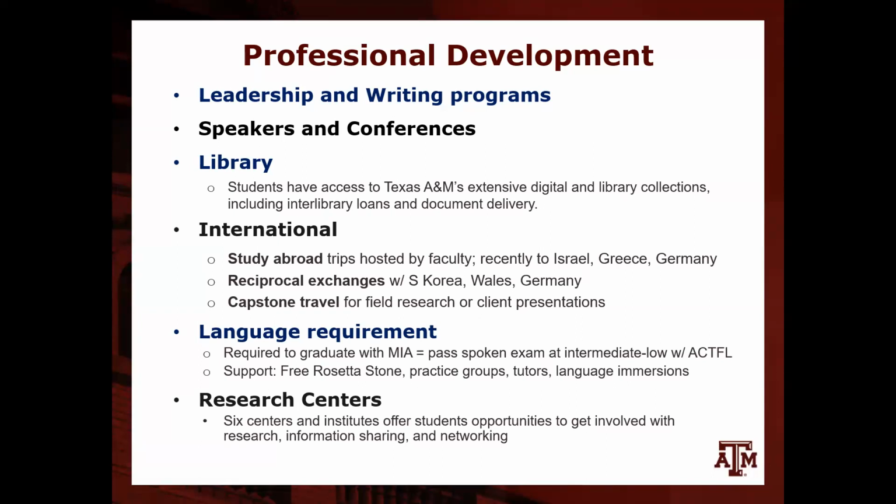And then some of our capstone projects, depending on who the client is, may give you an opportunity to travel internationally or to travel within the state, usually within the state for our public service and administration capstones, or maybe to Washington, D.C. for public service and administration or for international affairs, depending on the client there.